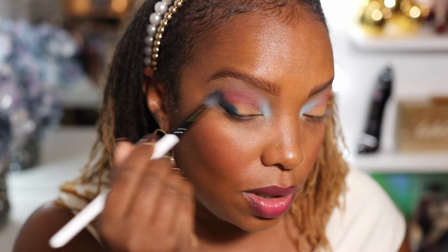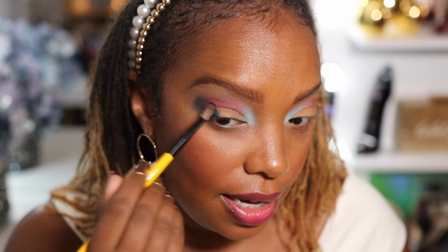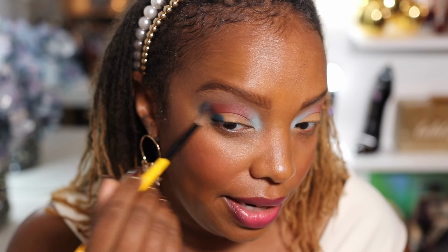So I'm just kind of swirling and blending that out. Now I'm going to take a smaller blending brush so I don't make it muddy or anything like that, and just focus on this particular area in here.